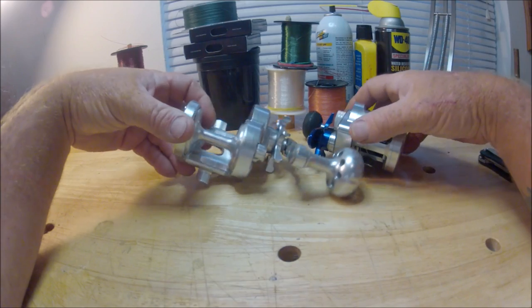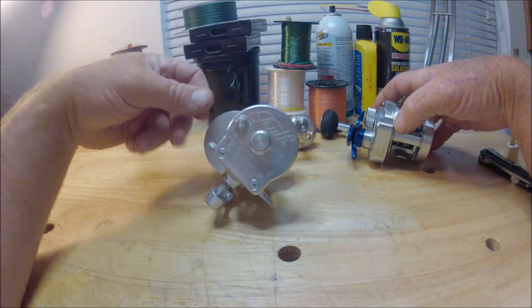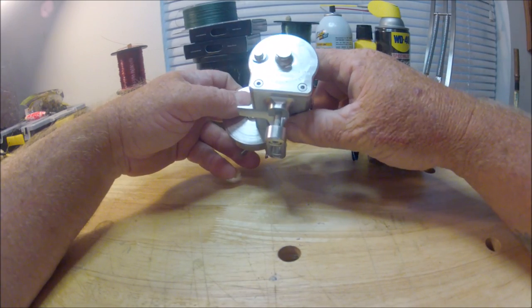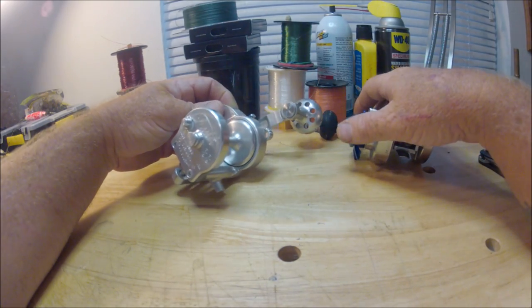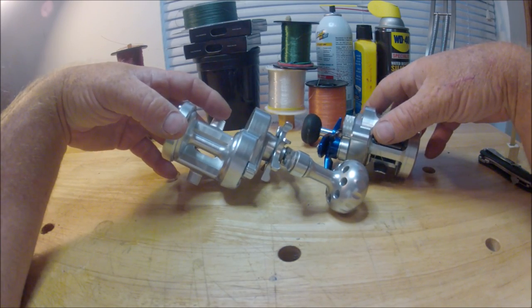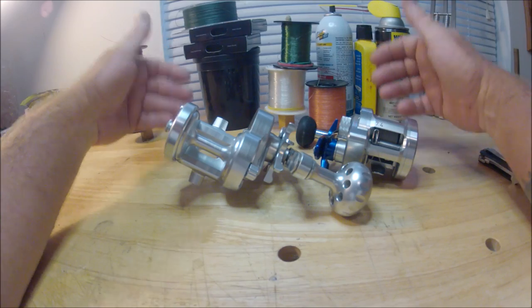I hope you got a good look at the Truth SS. There's not a ton about them, but I promised a little comparison video here of the difference between the two a few weeks ago. So here you go.